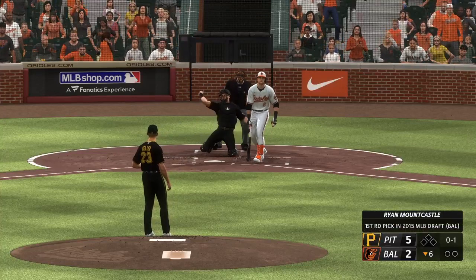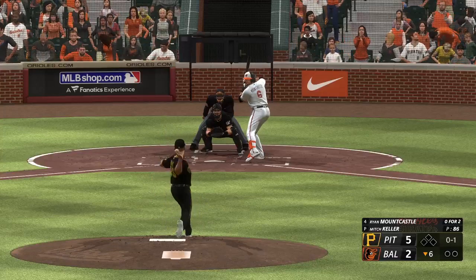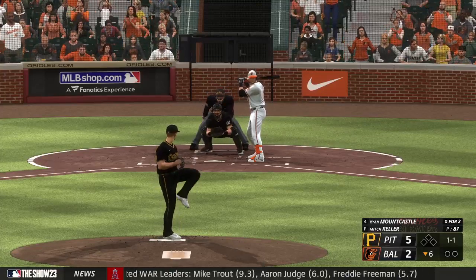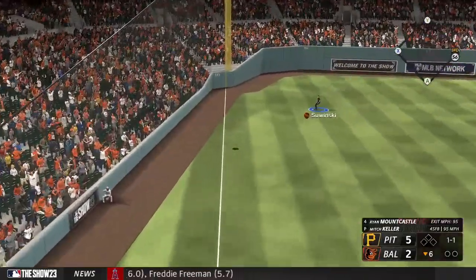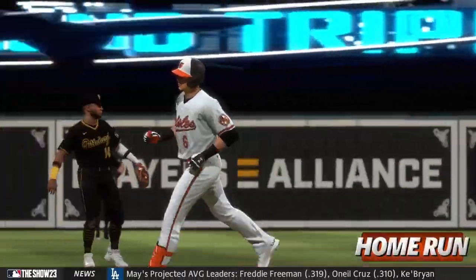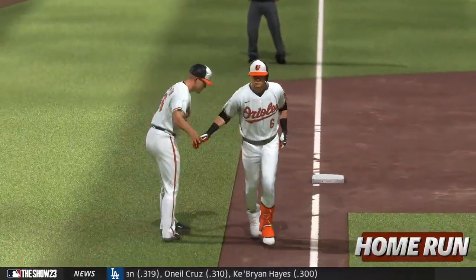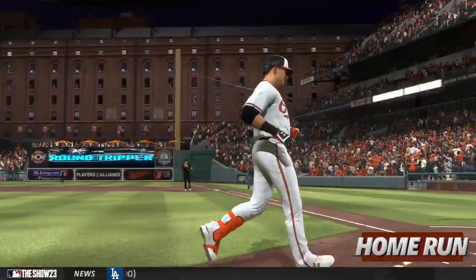Swing and a miss. Strike one. Just missed. High fly ball down the left field line. Sawinski racing back towards the wall. And that ball is out of here. Ryan Mountcastle hits one out. His fourth home run of the season. And they're chipping away. It's 5-3. Thought it was foul, but, you know, that's it.